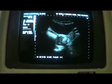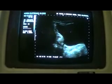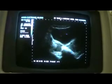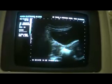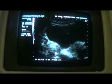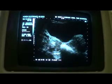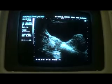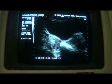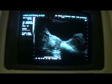Here we are. So we see it retains its shape, it does not change its shape. Now back again 180 degrees. So there is no significant posterior wall acoustic enhancement seen in this cystic area. Now here, from this angle, we can see a little bit of shadowing from this dense coarse echogenic area around the cystic mass, predominantly cystic mass with no posterior wall acoustic enhancement.